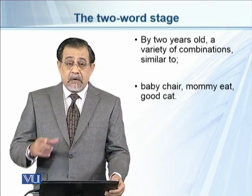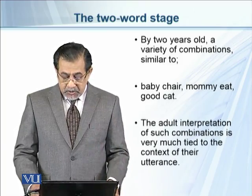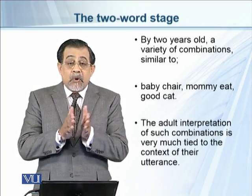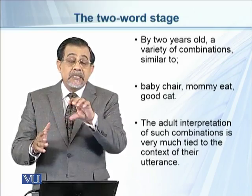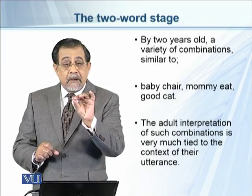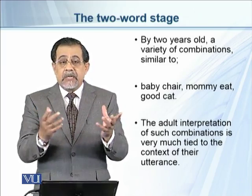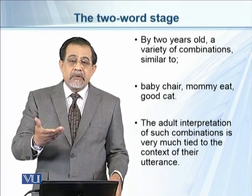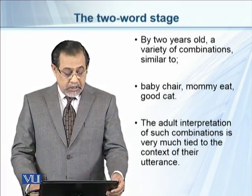Now he's learned to bring two words together. The adult interpretation of such combinations is very much tied to the context of their utterance. So what the adults or people around the child understand is dependent on the circumstances in which the child utters these words, because they have to understand their meaning. So they will look into the context in which the words were uttered. So their understanding is dependent on the context of the utterance of those words by the child.